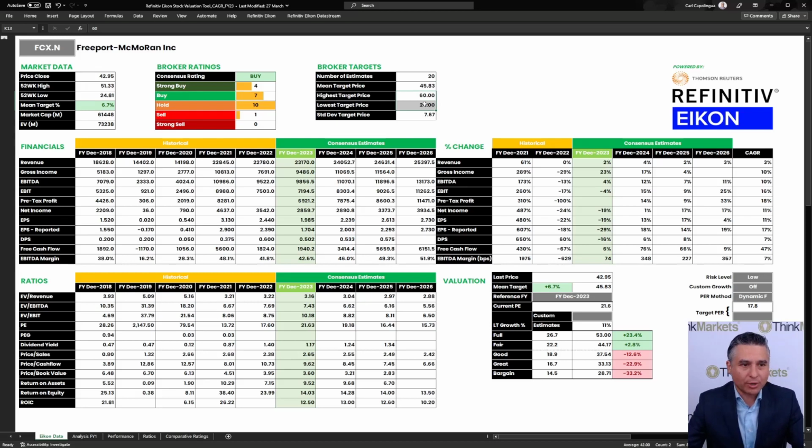You know, why do I keep bringing up this range? Well, I like to see, if the bottom of the range is where the stock price is, that's a good thing. You know, we're roughly in the middle. The average target is probably the most important thing, and we've got about 6.7% upside left in it, according to the brokers. Who are the brokers?